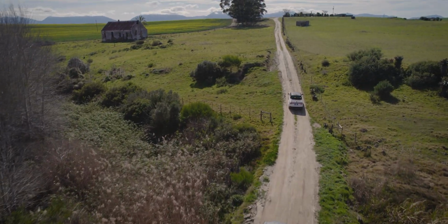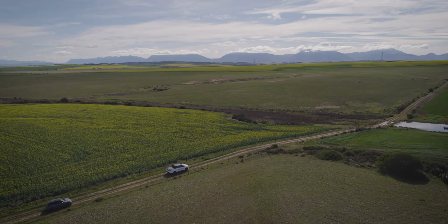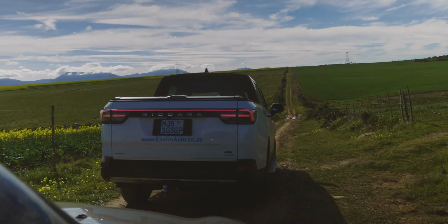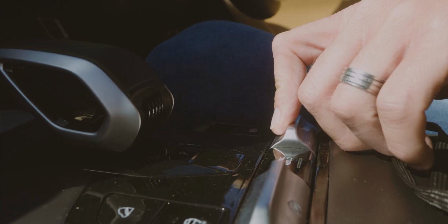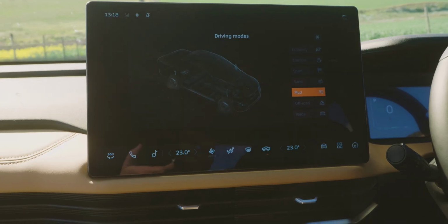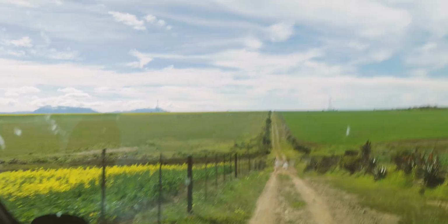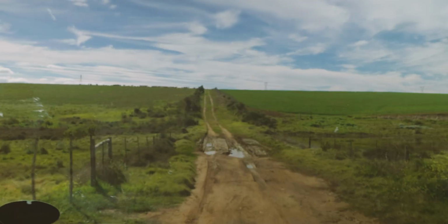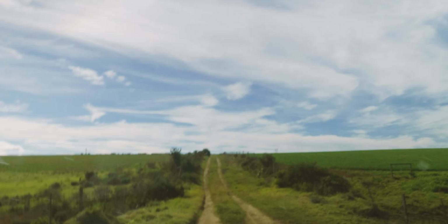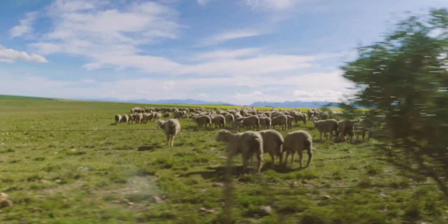0 to 100 in this bakkie is 4.5 seconds, power is 315 kilowatts, 595 newton meters of torque, and estimated range of 424 kilometers. I do think this is very, very achievable with this car. We have managed to get really good consumption when you drive it lightly. And charging speeds on this are up to 110 kilowatts DC, getting 10 to 80% in 30 minutes, which is great for these kind of trips. If you're interested in looking at a Riddara, get in contact with Enviro Automotive.